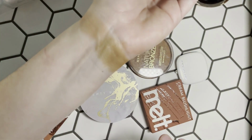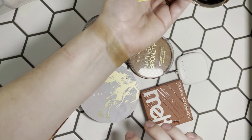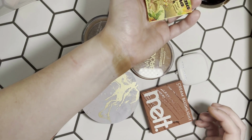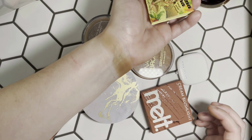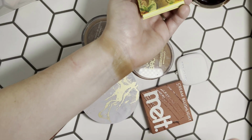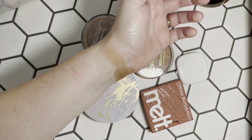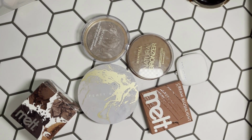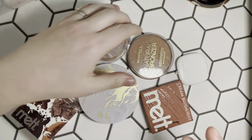So this one is still very creamy, actually. So what do I think about this? This is actually really pretty, but I haven't used this one in forever. Okay, you know what? I think I'm gonna keep it. Just going with my heart and my head at this point. I don't even know if I'm going with my head. I'm definitely just going with my heart.